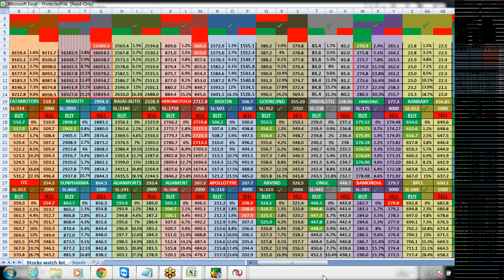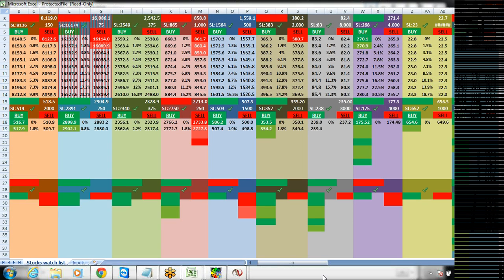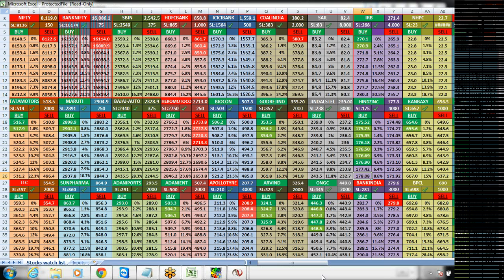We have a very good Biocon. So let me just show you some good calls which have made their targets. But I again come back to the same scripts what we have. So Voltas has done its final target. Now I'll show you Tata Power.